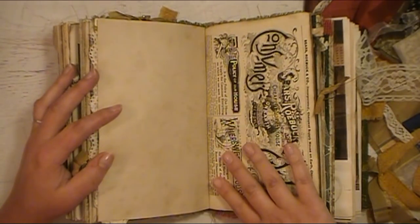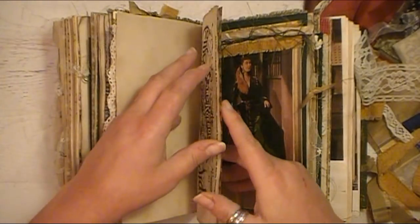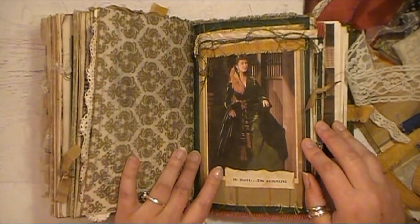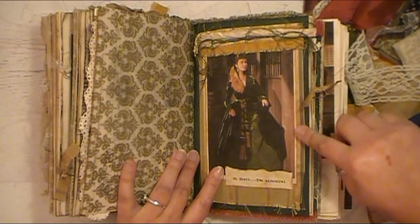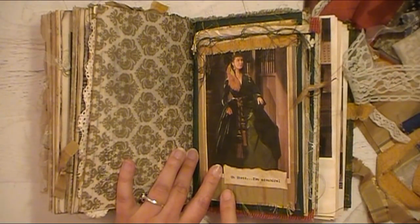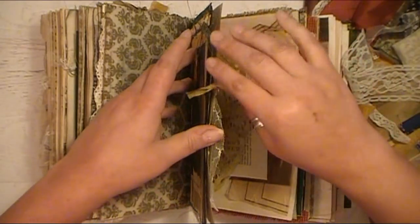Now this is a replica of an old Sears catalog paper. I put that in there and you'll see why when I do the full flip through. Here is a really beautiful page, I think. This is her backed up onto a couple different layers of fibers and materials. And it says, "Oh, Rhett, you scoundrel." She says that to him when she gets to the jail.